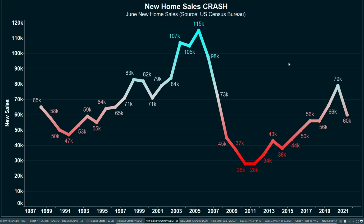And we can see here that in June 2021, 60,000 newly built homes were sold. That's a dramatic drop off from the roughly 80,000 newly built homes that were sold in June 2020. And if you look historically, guys, you can see that this type of drop off is very rare. It certainly hadn't occurred in the previous decade where we saw mainly increases in new home sales.